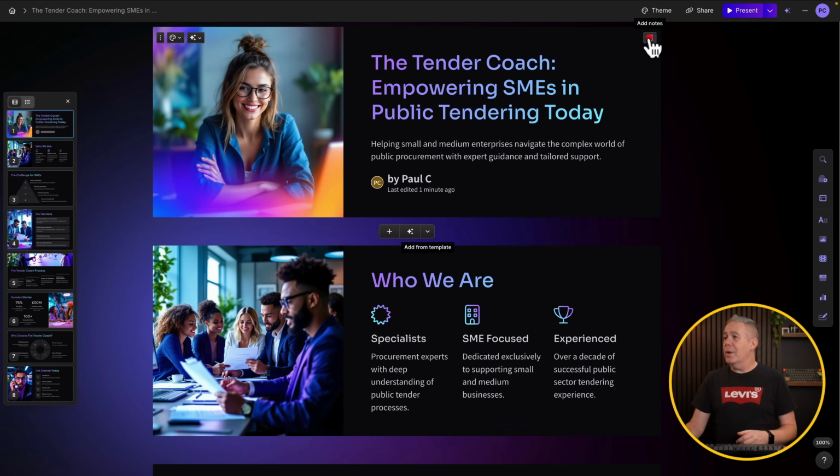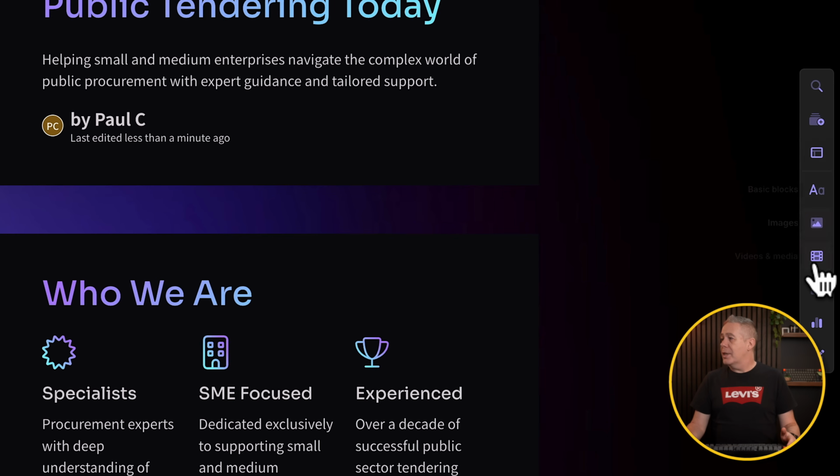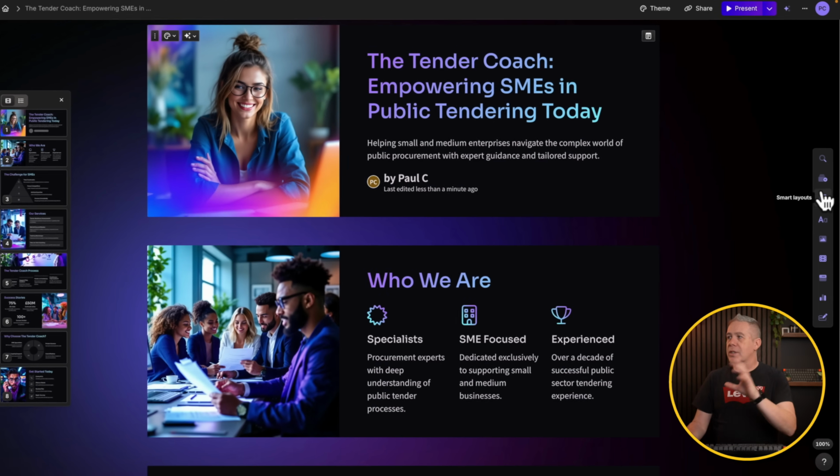You've also got the option to add notes in. So if you are presenting this in a kind of pitch deck presentation, you can add your notes in there as well, which you can have on hand. There we've got some options down at the right-hand side that allow you to add things like charts and diagrams, videos, and so on. So you can customize what you have here. This can be your starting point.